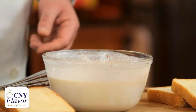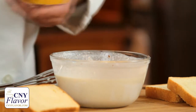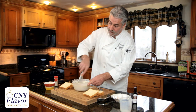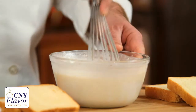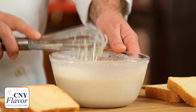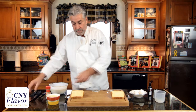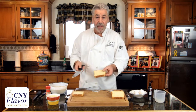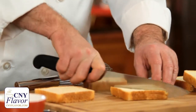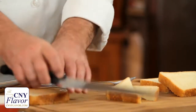I'm going to take about a half a cup here of the coconut right in. And now this is ready to go. It's got a nice consistency. And we're going to put this over to the side. I'm going to take a couple pieces of this bread, and what I mean by cutting it diagonal is just put it at an angle and go corner to corner. So it comes out diagonal.